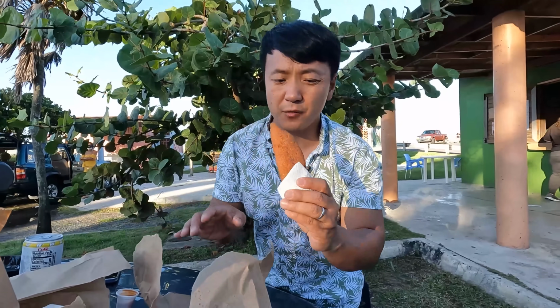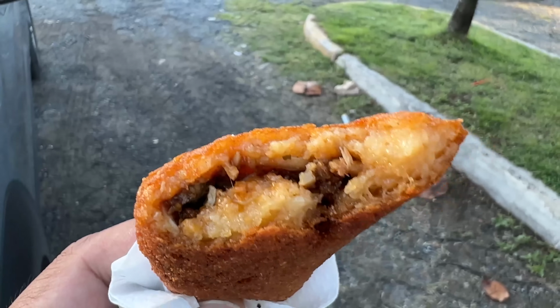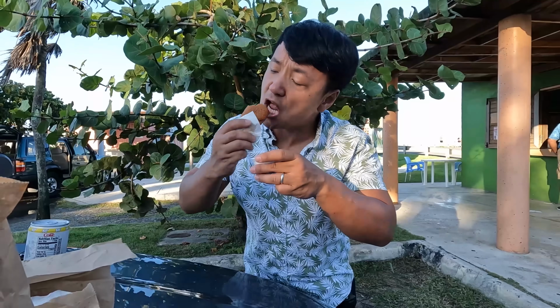I don't know which one this is. Oh, crab. Oh, this is the most tender of crab meat. Plantain on the outside, again, crunchy. Inside is almost like a grits-like texture. Again, so happy. Got the hot sauce. Tastes so much better with the hot sauce.